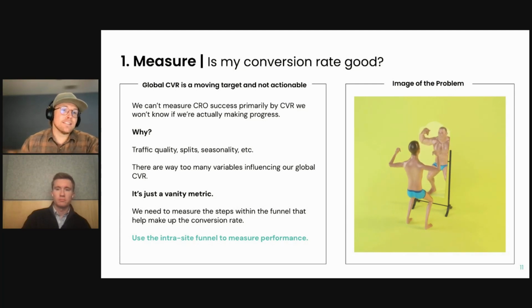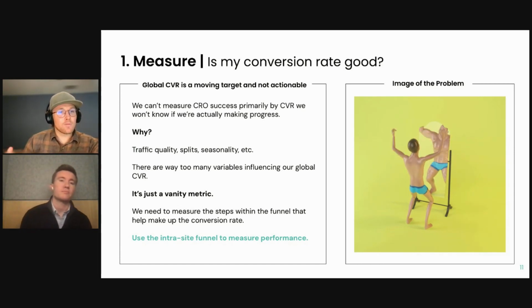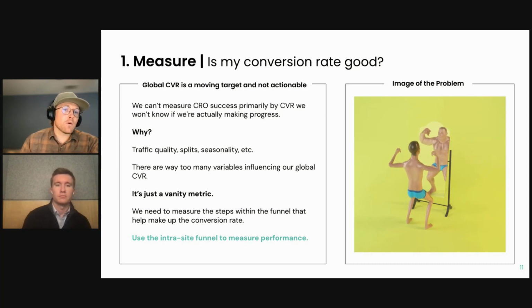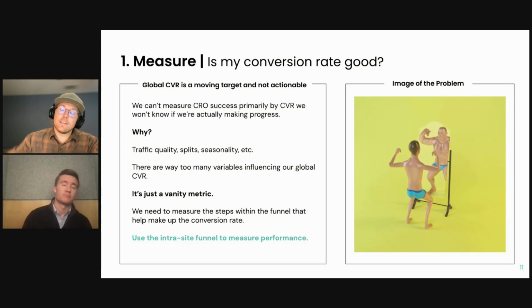It tells you nothing. And worst case scenario, don't be the guy here in the mirror who thinks he's got a great conversion rate, but in reality, the on-site performance is performing really bad. And so being able to look at it a little bit more granularly and breaking up the conversion rate into the steps of the funnel, right? There's 4 core steps, 4 core metrics that we use, in what we call the intra-site funnel. We use the intra-site funnel to measure performance, right? And so measuring is really key to being able to maximize your CRO efforts, measuring the right things.